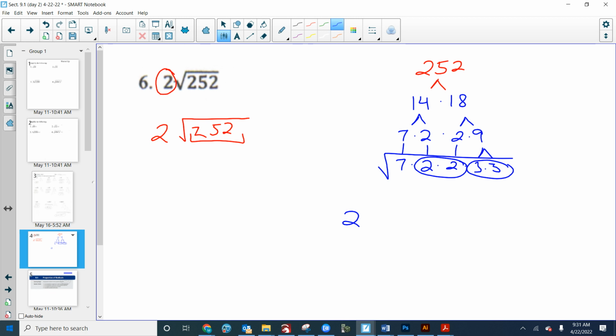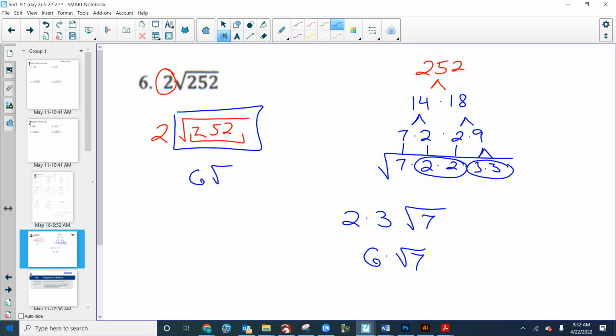A pair of 3s, what comes out? A 3, because that's 9, and the square root of 9 is 3. Comes out as a 3. Right? What's left inside? 7. 6 times the square root of 7 is what? That's just the square root of 252. Do you agree? 6 times the square root of 7. Don't forget the 2. We get 12 times the square root of 7. Is that what was on the worksheet? Yes.